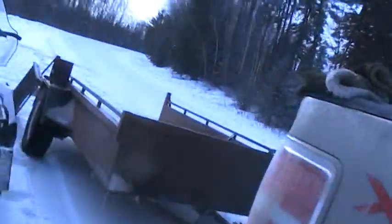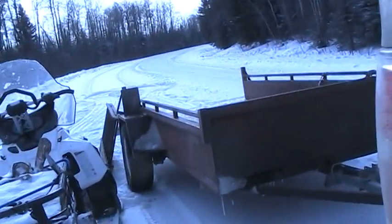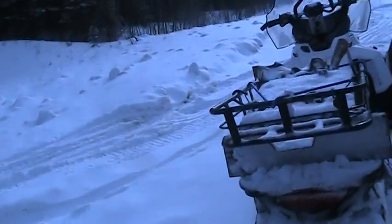So anyways, we're going to get this stuff unloaded and then load up the sled, and we'll get out of here. Alrighty. Keep your boots dry, hey?